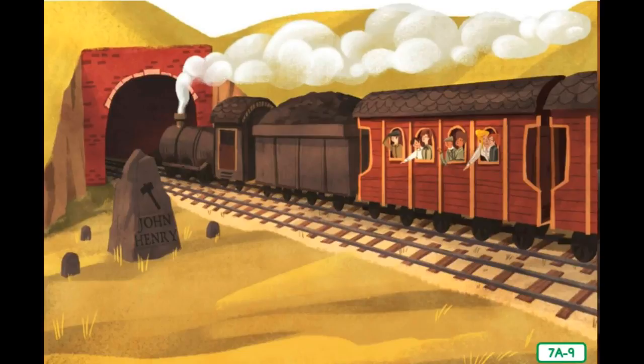They took John Henry down the tunnel, and they buried him in the sand. And every locomotive comes a-roaring by, says, "Yonder lies a steel-driving man. Oh, yonder lies a steel-driving man."